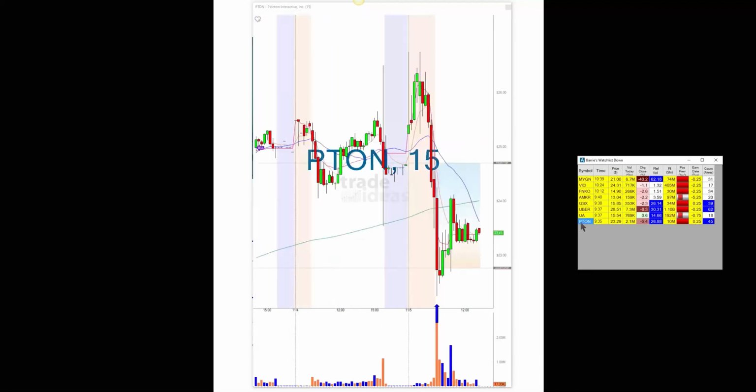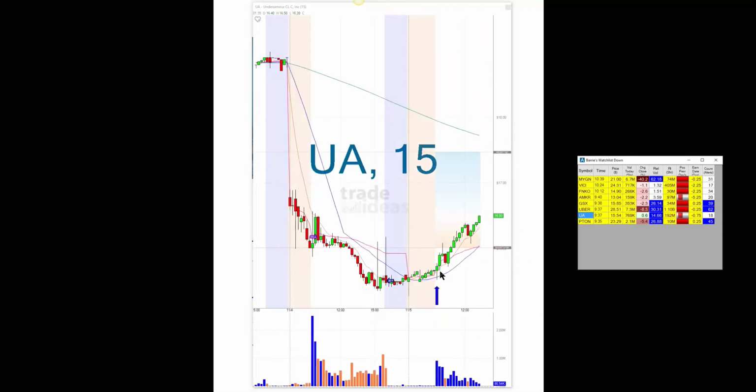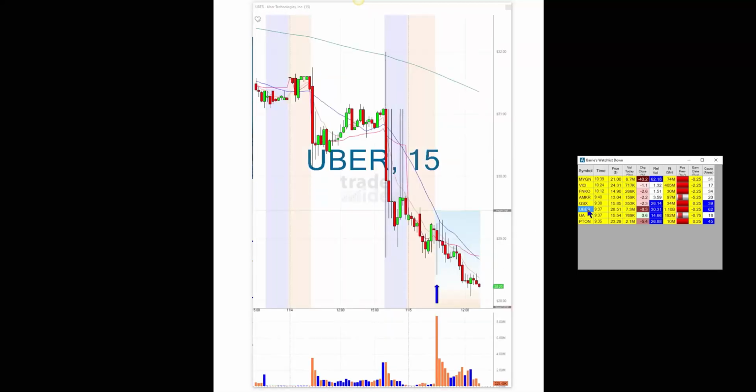These are earnings plays too, but there's Peloton, first earnings release, 23.29, got all the way down to here, 22.23. Now, Under Armour did not. There was the trigger, and it just sort of held around this area, and this is earnings yesterday, but it's had a nice recovery. Uber, though, another earnings play, 28.51, got down to 28.